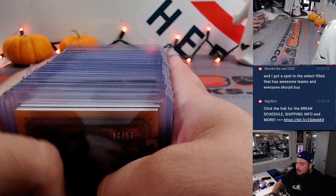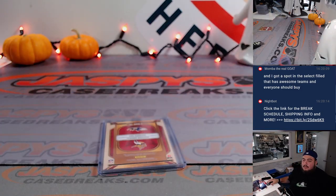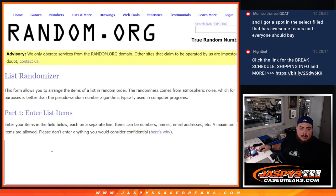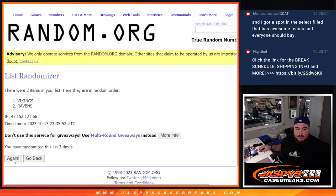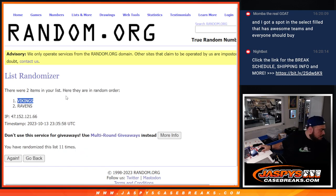So again, obviously, 3 and 4 will be from a different case, fresh case as well. And then we got to randomize the Zay Flowers, Jordan Addison. So let's get the dice roller, let's get a list. Vikings. Roll. 11. 1, 2, 3, 4, 5, 6, 7, 8, 9, 10, 11. 11. Vikings. Congrats.